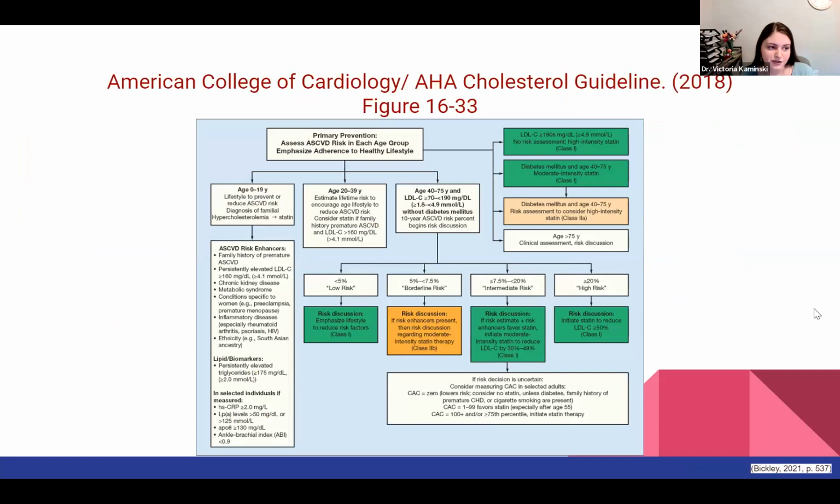The American College of Cardiology and American Heart Association does give cholesterol guidelines. These are from 2018, again, featured in your book. And you can see this algorithmic approach on patients of different ages and really where in the risk category patients fall based on their cholesterol.